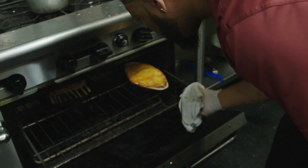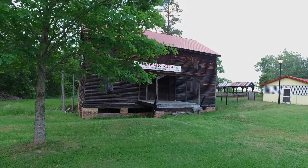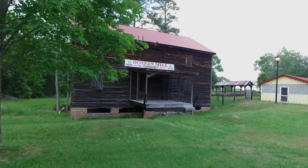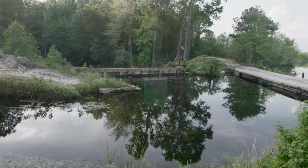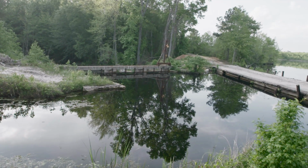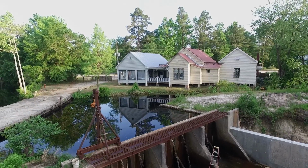Now, Eddie, you also have to try our famous cornbread. It's a 200-year-old recipe, and the corn is actually milled in our town here from our grits mill that's been around since 1782. Oh man, that is fabulous. One of the most striking aspects is to walk through those front doors and you see this giant mill pond. Tell me about this place. Well, the mill pond was created over 200 years ago, back before they had electricity, and it was to run the grits mill that's still here.